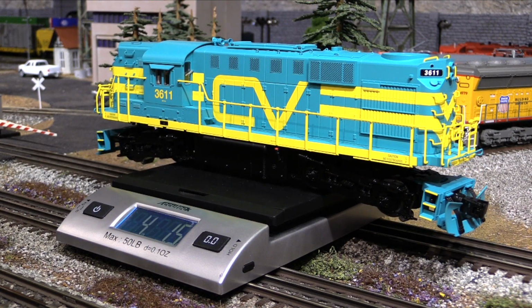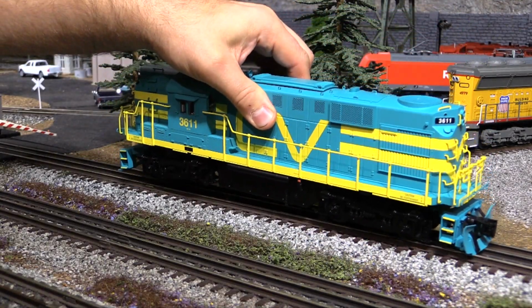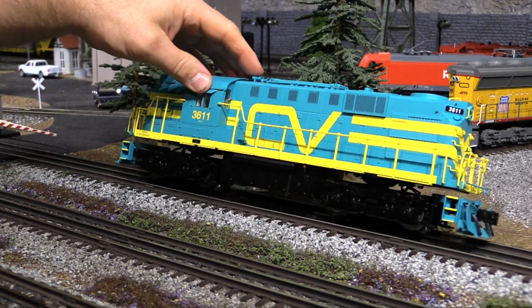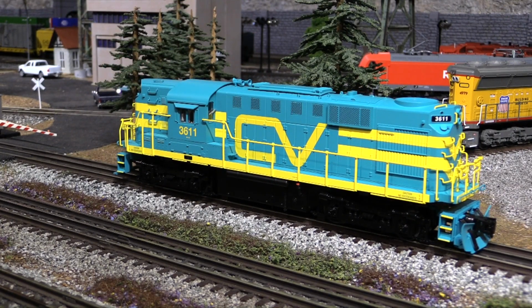4 pounds, 1.5 ounces, not bad. I tested the pulling power of this thing earlier and it came in right at 2 pounds, 10 ounces, which is right where it should be for a model like this. And then the minimum curve needed to operate this locomotive is 031, which makes this very friendly to small layouts with tight curves.